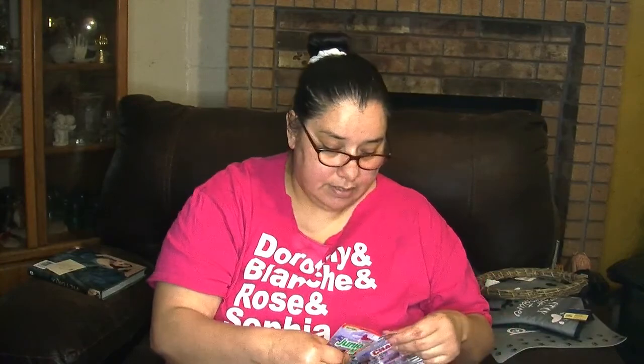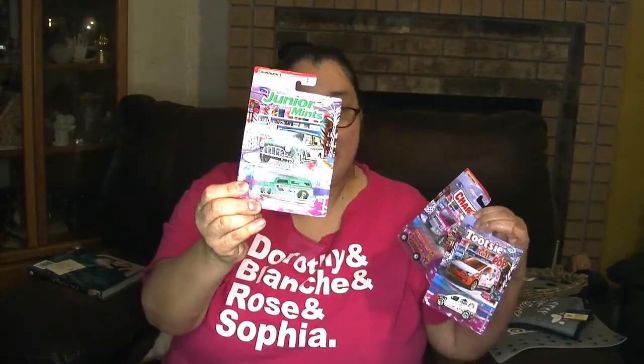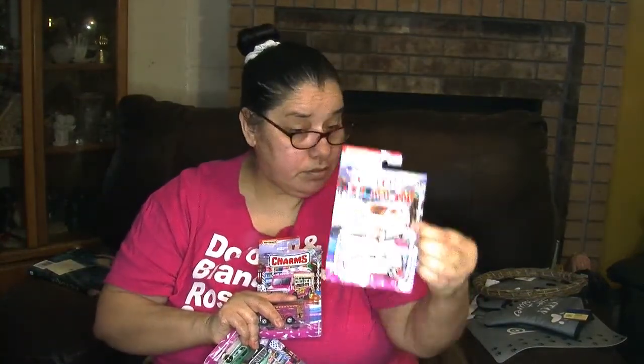Okay, I got those. And let's see, I have something else that I know you're going to love too. These are Matchbox cars. This one is a Junior Mints. If you find these, grab them because they go pretty fast. The ones that have name brand promotional items. This is a Junior Mints. This is the candy series. This one is Charms. See that? Isn't that so cute? And then this one is the Tootsie Roll Pop. How fabulous. You know you want it.